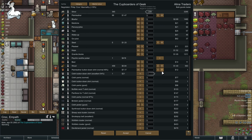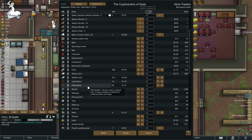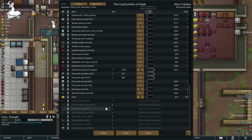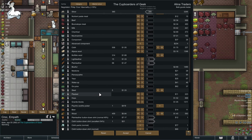Right, we can get rid of that. And that, because we don't need those. Wood we want to keep. Steel we definitely want to keep. I mean, the leather can go. Sell them that leather. That's absolutely fine. Don't want to sell them the thrumbo. They are not interested in the weapons, it seems. They do not care. But we can make back 395 of the money that we gave them.